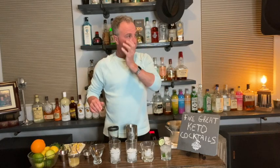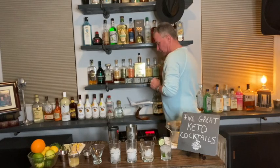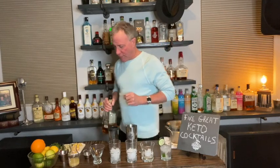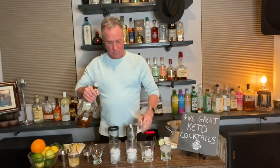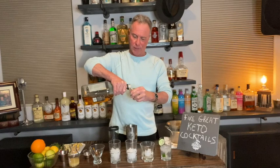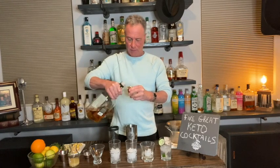My next drink is a different kind of drink. We've done vodka. Now we're going to do bourbon. And once again, we're going to do 2 ounces. So this is going to be bourbon. 2 ounces of bourbon.